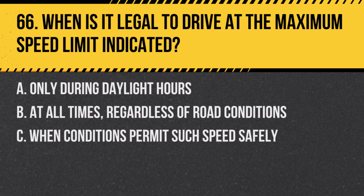Question 66. When is it legal to drive at the maximum speed limit indicated? A. Only during daylight hours. B. At all times, regardless of road conditions. C. When conditions permit such speed safely. Answer. C. When conditions permit such speed safely. The maximum speed limit is for ideal conditions.